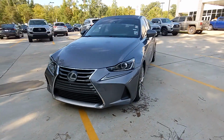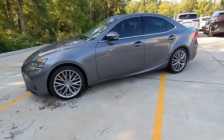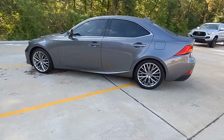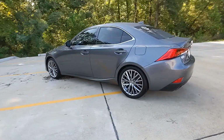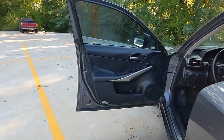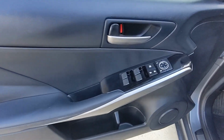Picture yourself in the 2017 Lexus IS. This vehicle is an outstanding buy with fewer than 90,000 miles on the odometer. Enjoy a view of this distinctive Lexus IS, the compact luxury sedan with refined, sporty style. Surround yourself with high-end materials and superb craftsmanship on every drive.